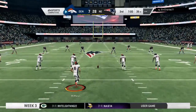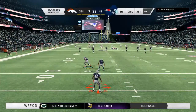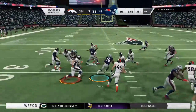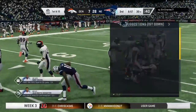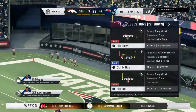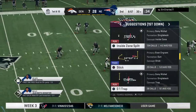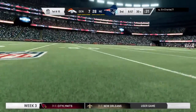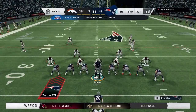So here we go for half number 2. The Patriots with the lead, and they will be getting the football. This will be fielded at the 6. And a nice return sets them up pretty good here at the 30-yard line. New England with a first down as they begin the drive.